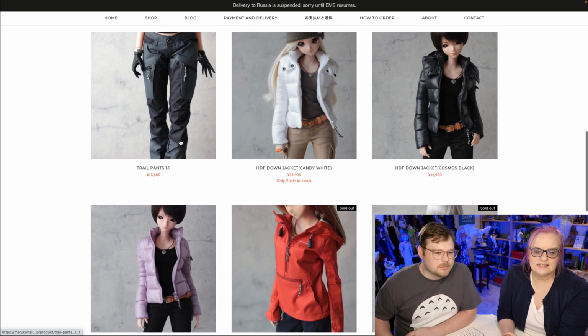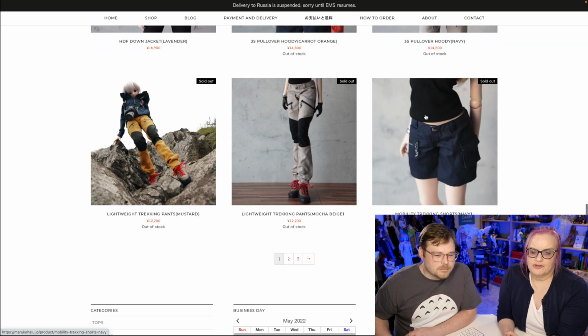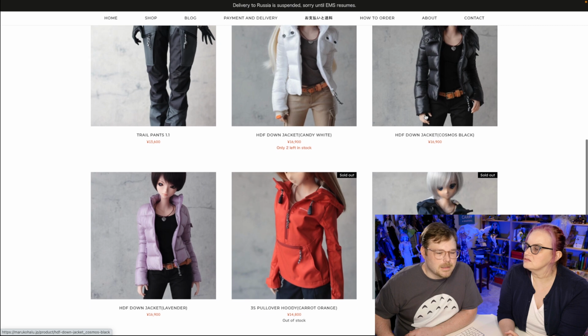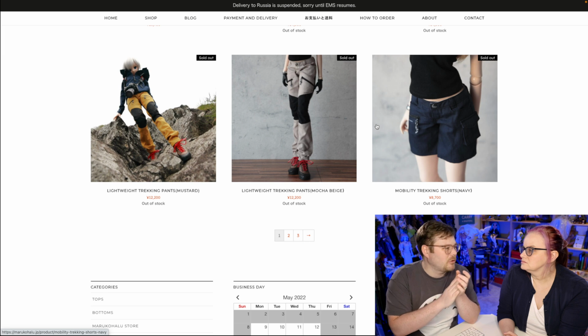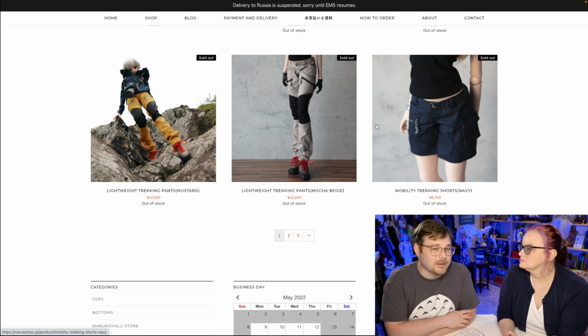Look at all those little tiny... Look at the little zipper pulls with the paracord on them. The pullovers are great. The puffer jackets are perfectly balanced, like they're not too puffy. They look the right size. Yeah, it's a really great option if you're an outdoorsy kind of person who likes to take photos of their dolls, and you can take them in sort of like action shots. There's a number of good photographers on Instagram who are doing that all the time, and it's really cool to see.